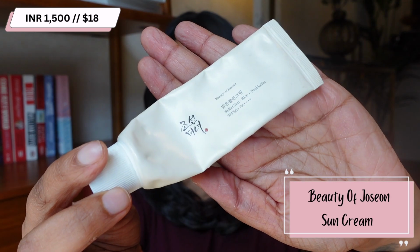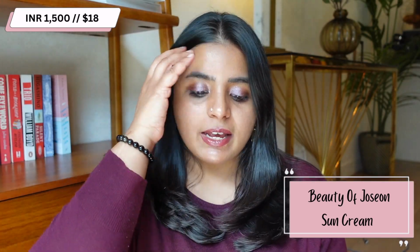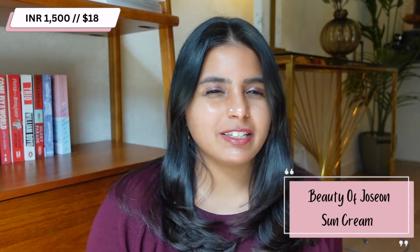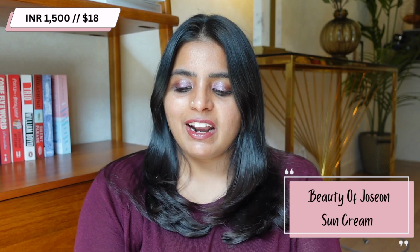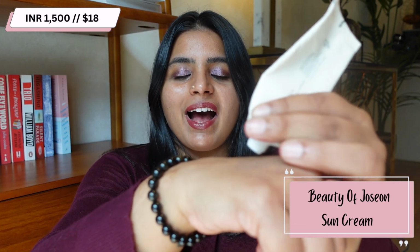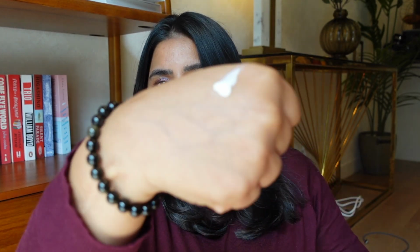This is the Beauty of Joseon sunscreen. It's the Relief Sun Rice and Probiotics SPF 50 plus PA4 plus sunscreen. It's a brilliant sunscreen. This is, I think, the 3rd or 4th tube that I've used up, and that should be testament in terms of why I like this product so much. Let me try to see if I have any. Oh good, I do have some left.